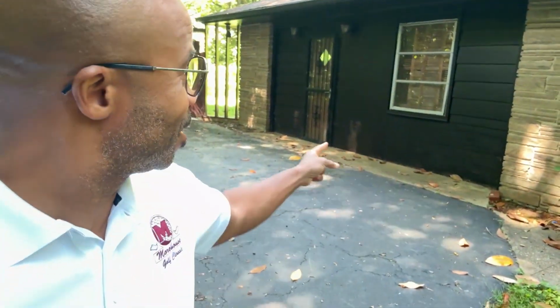I just opened the front door, but I have not gone in. Oh, I'm actually on the side of the house. This is just the garage, or what used to be a garage or something like that. It's kind of weird how it's configured around here, but let's go on inside.